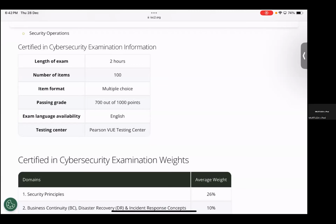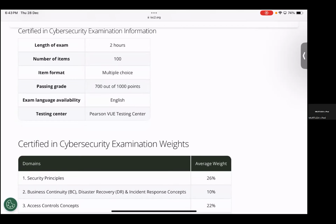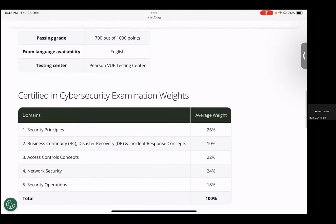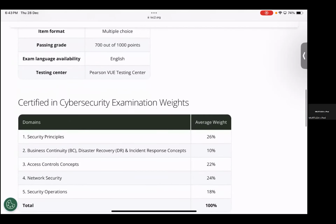So the passing grade is 700 out of 1,000 points. For these 100 questions, the scoring is out of 1,000 points. This is not known to us. It is an internal ISC2 standard. We are isolated from this information, how these 700 points are decided. But we'll get to know a little bit about the weightage, from where the questions will be coming, and what the weightage of those questions will be.